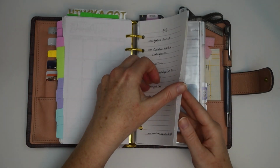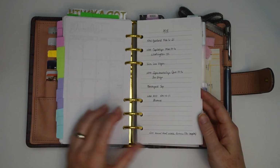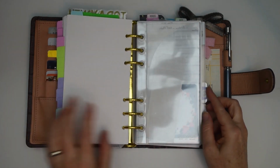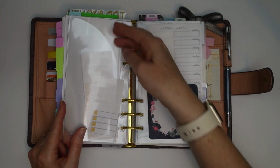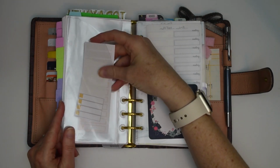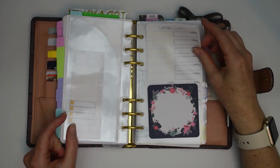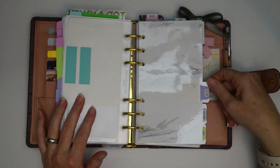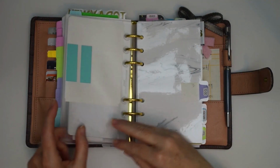Alright, I have random information because originally I only had six months. I have a blank page for 2019 for future planning. I have stickers here and I should probably take these out because I honestly don't use them. I would rather just write it, whatever it is, straight onto the page, so I may take those out. I mean, these are fairly thick, so that'll save me a little bit of room.